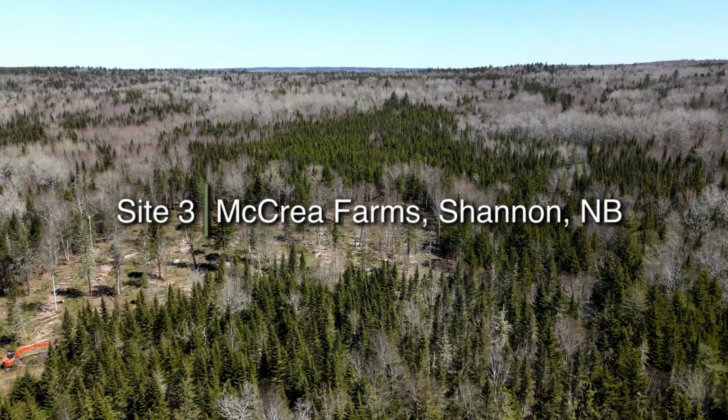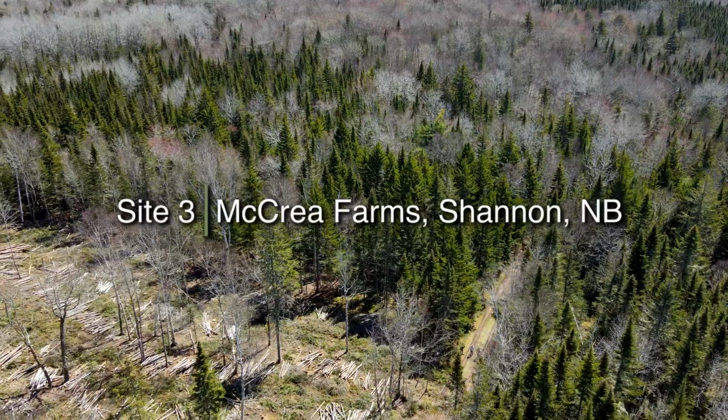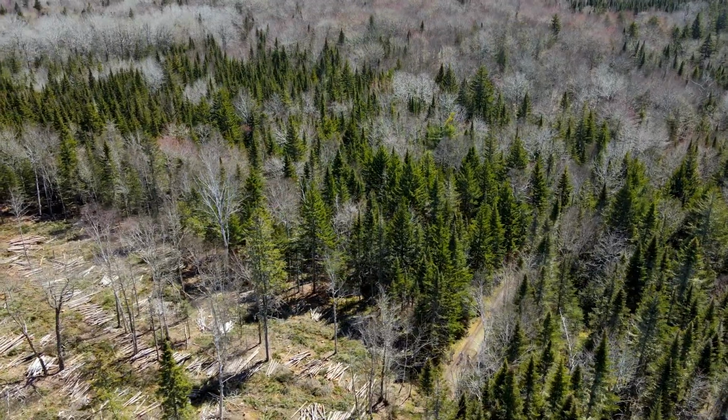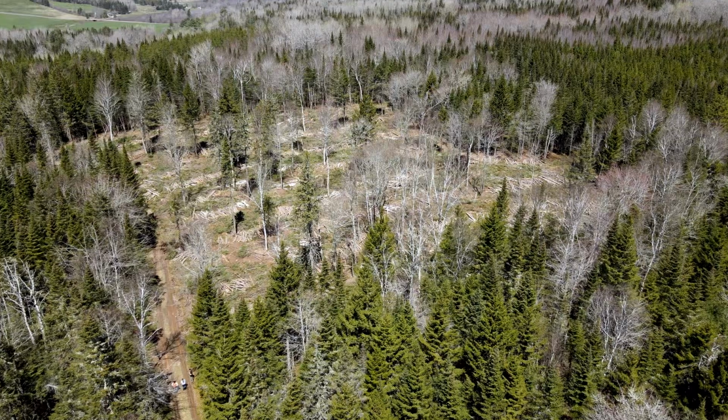McCrae Farms has been a family farm for 8 generations. We are a dairy farm and a beef farm primarily, but we have a large woodlot as well. The total acreage of the farm is around 6,000 acres, with 1,000 acres cleared for farm and the rest woodlot.